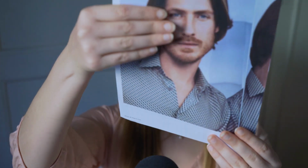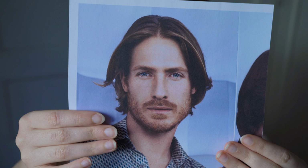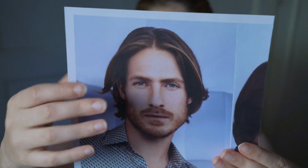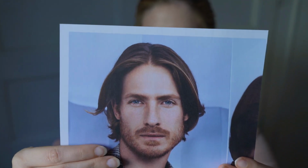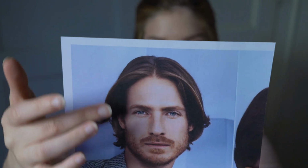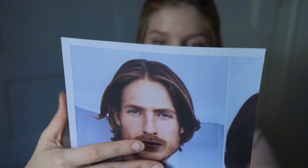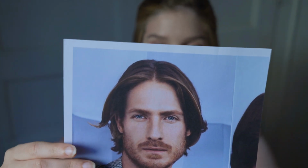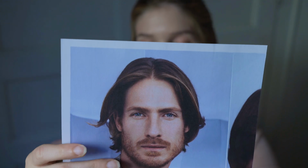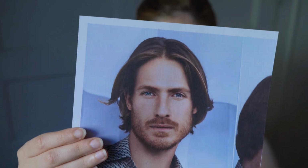Okay, first is this very natural shape, and I think it looks very good with a strong jaw, maybe a pointy chin. It also looks good with longer faces, so that could be for male and female. And you can see that the hairs are quite natural, they're not too clean on the edges, so that is an option. It's more like a casual chic look.